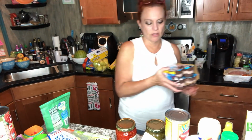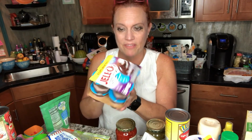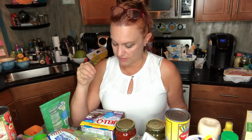And last but not least, I had completely forgotten about these. I used to eat these all the time. And as I was slowly walking up and down the aisles, I was like, oh, I completely forgot about Jello. So Jello, I got the chocolate vanilla swirls, and they are in the regular little size Jello cups, just like you're used to, and it is only 2 Smart Points. So it's 2 Smart Points for one of those little cups. I'm thinking that's gonna be a great right before bed snack. And I do have some whip that I did not get at Walmart, so I'm not gonna show it to you, but that would be a great 2-point little treat to have.